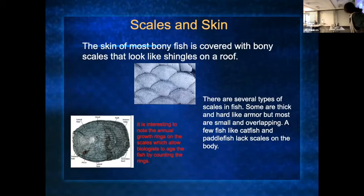So I hope this will show you the age on this one. Yeah, I can't. 1, 2, 3, 4. Yeah, it's basically the darker ring. You want to look at the darker rings, and that's going to be the end of the year. So yes, one ring is going to more or less represent 1 year. That one's a really old fish, actually.